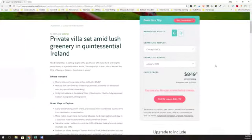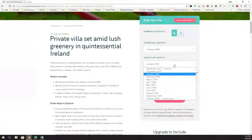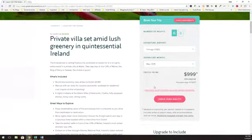$849. So once you figure out where you're flying out of, the next thing you need to check is the date. Now, right now, this $849 per person price is for January of 2018. Well, maybe you don't want to go to Western Ireland in January. Maybe you're thinking May would be better, kind of shoulder season. The price jumps to $999. So make sure when you are looking at these vacation packages that you're checking what's included, where you're flying in and out of, and when you're going, because those prices are going to change depending on that.